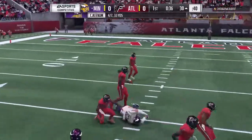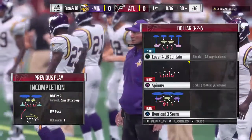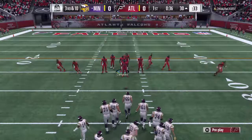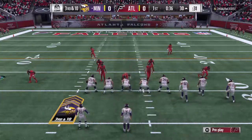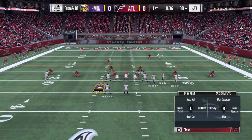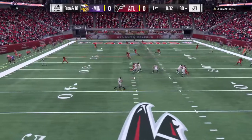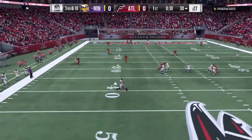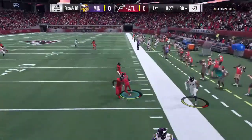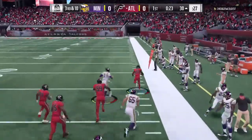And incomplete there. A nice hit jars the ball free and brings up third down. Let's face it, perfection is something we all chase, whether it's playing this game or whatever we do. Hard to attain, but that's what they were searching for as that pass goes incomplete. Into heavy traffic, and it's intercepted. Picked off by Robert Alford.